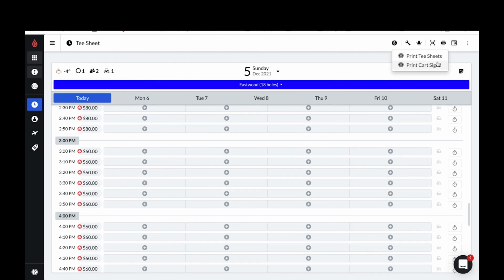This you can print the tee sheet, or if you have any cards assigned to any bookings, you can go ahead and print those. This bell icon, super useful. So if you have it enabled, it's going to flash subtly red, letting you know that it's enabled. And this means that if you do anything on the tee sheet itself, it's not going to send a notification to a customer.